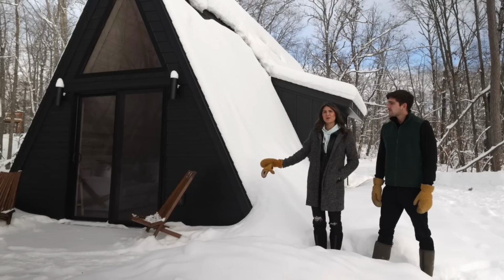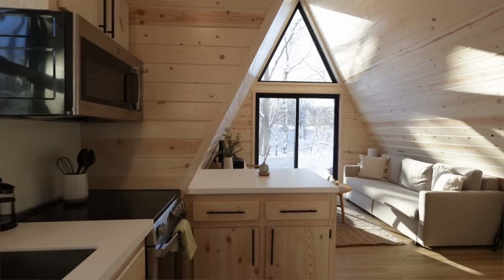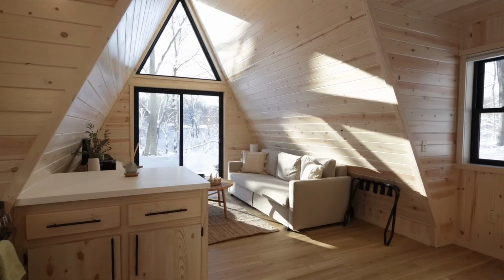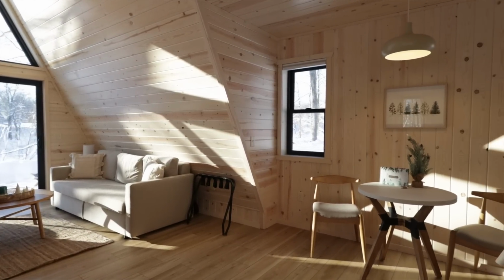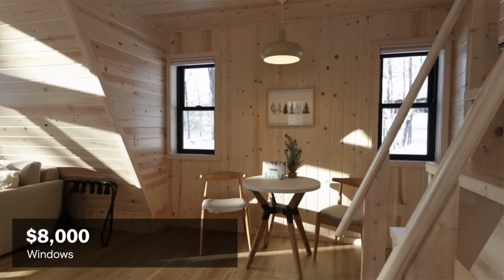And then the last thing that I want to highlight out here too are the windows. Windows are usually one of the most expensive things to add, but we did not want to cut short. We added windows on each side of the A-frame, front, back, side. So the total cost for that was just right around $8,000.